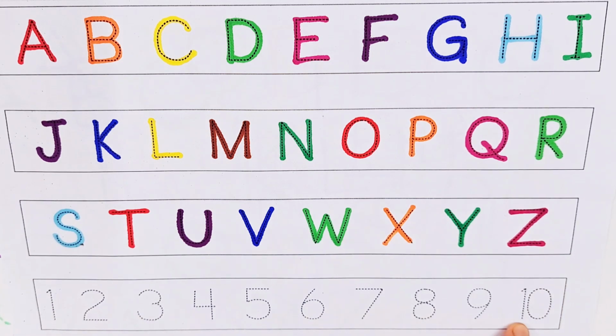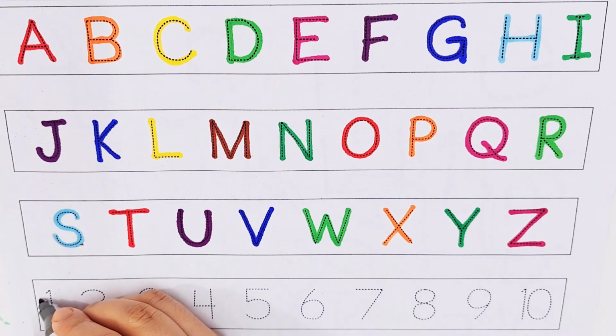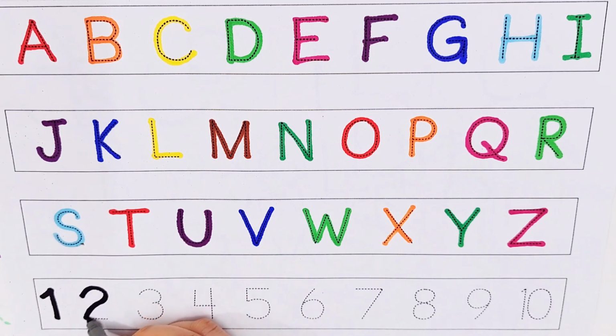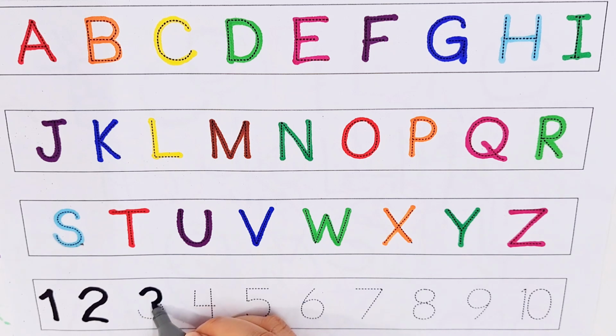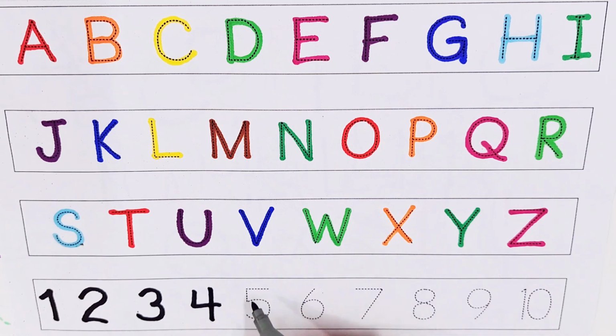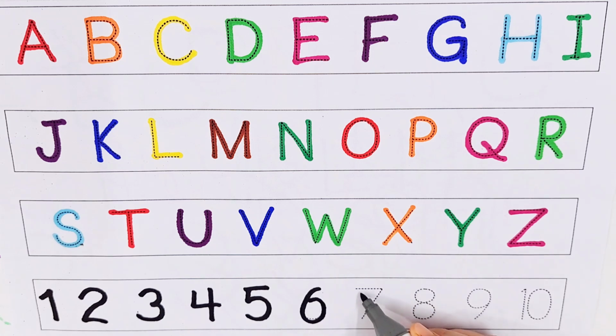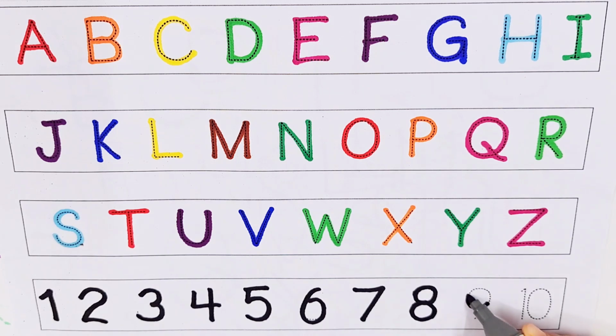Let's learn to count some numbers. Number 1, number 2, number 3, number 4, number 5, number 6, number 7, number 8, number 9, number 10.